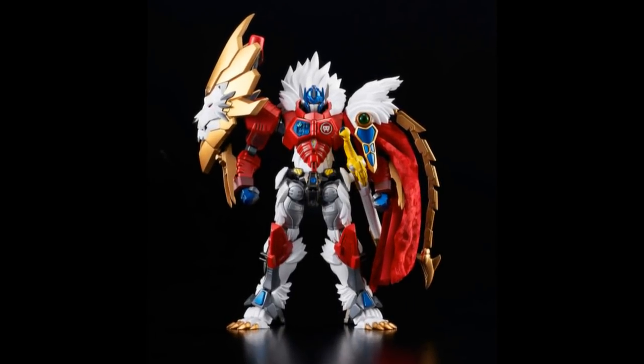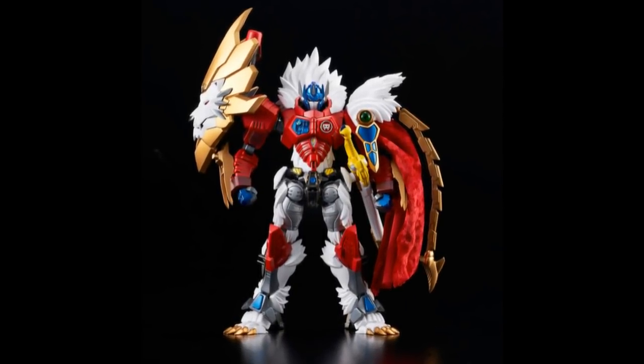So we got pictures of Flame Toys Fury model, Leo Prime, official images, and looks pretty cool, looks pretty interesting. It is a bit of a stylized take on the character, which the character itself looks stylized to me anyway. So it looks pretty good for what it is. That is a gigantic shield that I guess doubles as a head in a way for the lion. But man, it's just big, a giant cape. Looks pretty interesting for what it is.